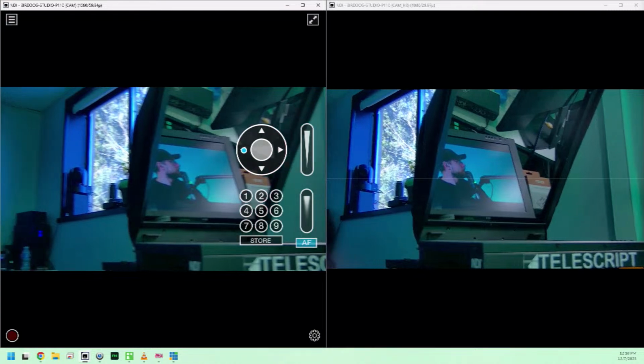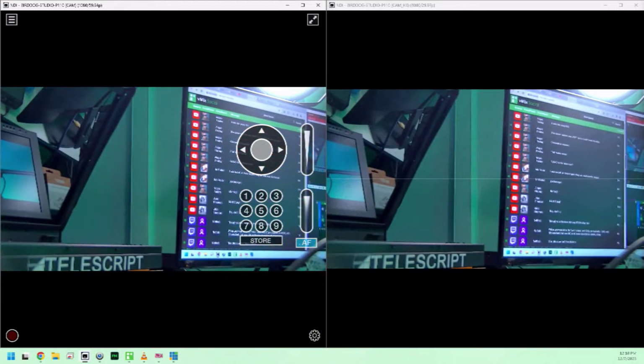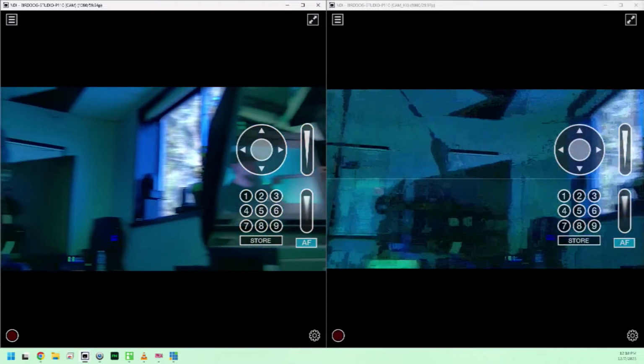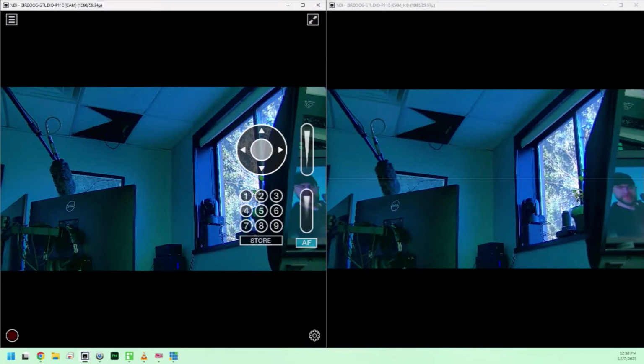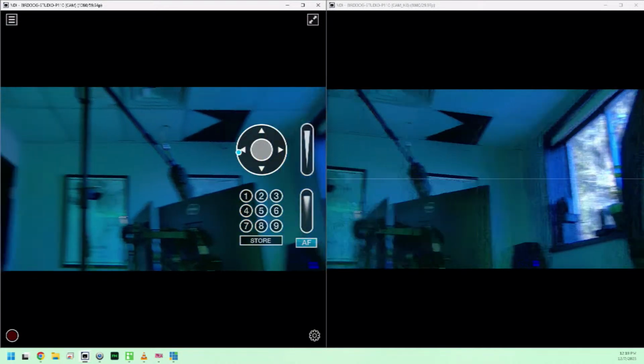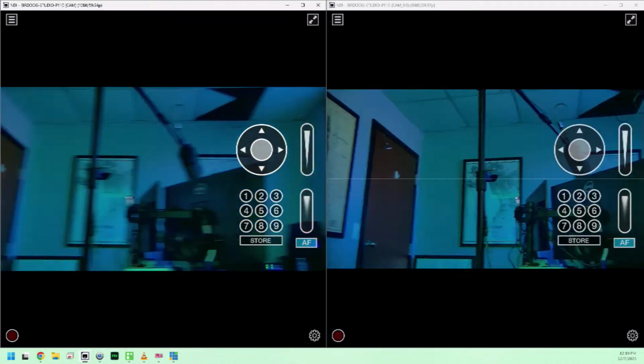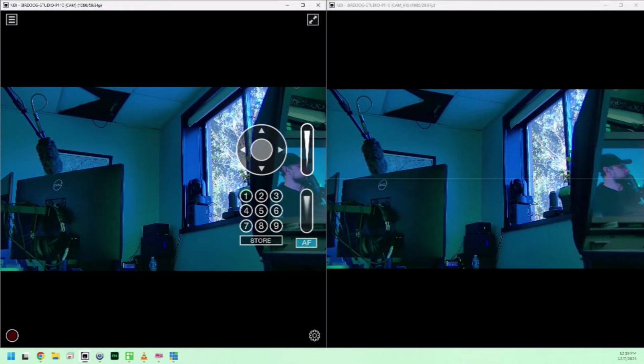Whoa. You see that on there? What the heck's happened to the image? Oh my gosh. Did you see that? Whoa, is that real? When you move it, oh gosh. Are you guys seeing that, right? Look at the HX feed. The full NDI is like pristine. That HX feed looks terrible when it moves at high speed. Yikes.